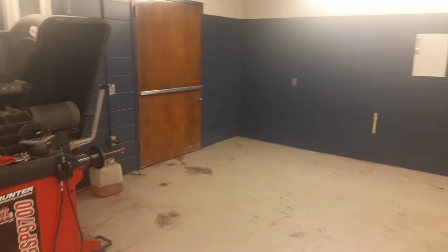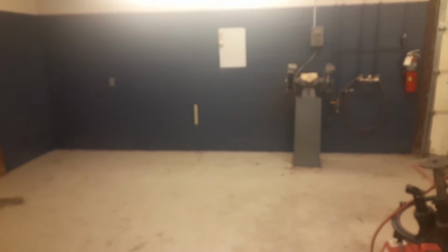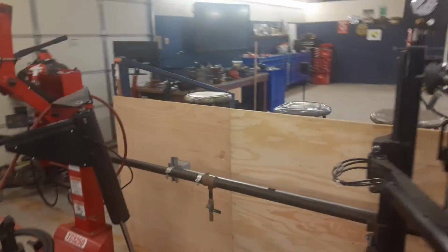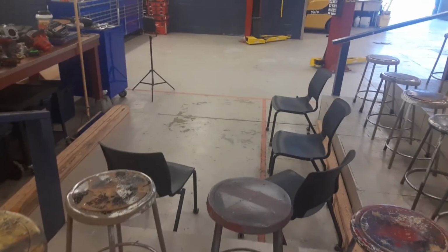So we're going to get a mill, a Bridgeport right there, and then a lathe right here next to our grinder, which will probably have to be moved again. We'll see. I might just change it to a polishing wheel. So this will also become the Hot Rodders Arena.